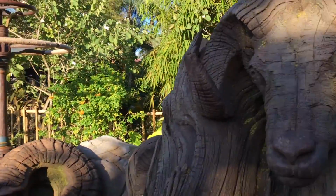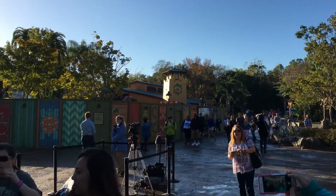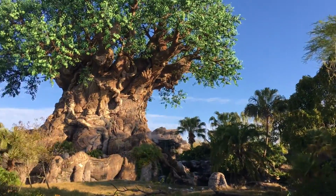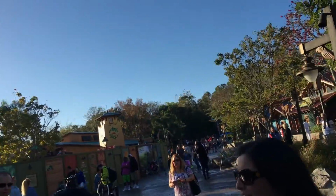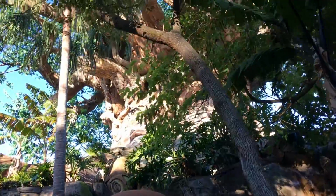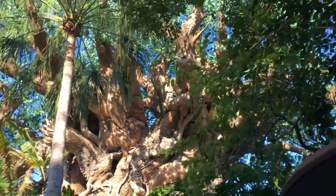Wait, should I step on something? I'm sorry. You're fine. I'm sorry. I'm very sure. Yeah, I'm like, no. Yeah. We're here. Let's do it. Into the tree. Into the tree of life. I feel like I'm going to come out like awakened.